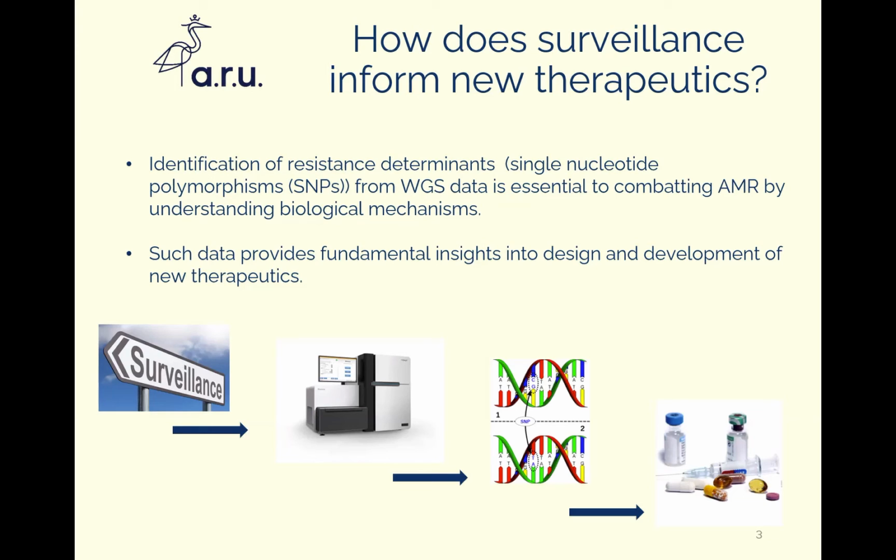So by keeping the surveillance going, you can work out whether these mechanisms, if they're changing, are then being transmitted as well, and how far afield is that happening? Hopefully this data then will provide insights into design and development of new therapeutics. And when I mention therapeutics, obviously we're talking about new antimicrobials a lot today, but the other important thing, to prevent antimicrobial resistance, is to have good diagnostics as well. So that's something that this work will also help with, hopefully, to inform diagnostic tests, for example.